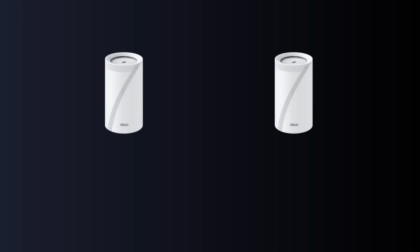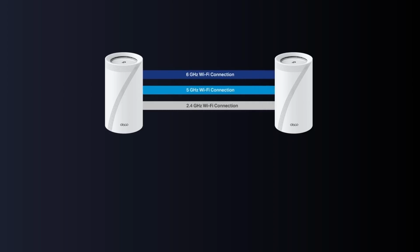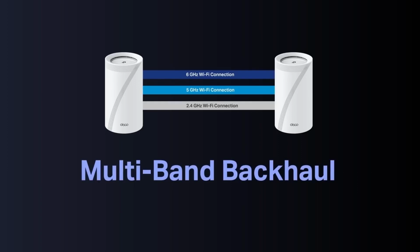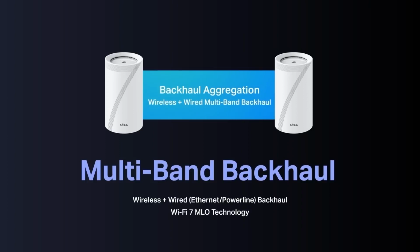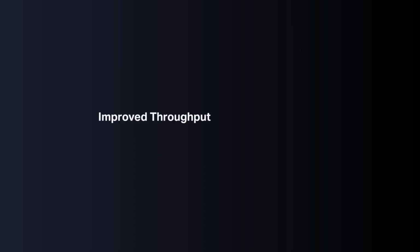From our very first Deco system through our self-developed technology, Deco was able to communicate with each unit simultaneously across different bands. And today, Deco is able to connect wireless and wired backhaul at the same time. And wired backhaul is not only just about Ethernet wired, but also power line wired. With the latest Wi-Fi 7 MLO technology, backhaul aggregation processing is transferred from the application layer to the bottom circuit layer, reducing the processing time and increasing the aggregation flow rate. This way, it greatly improves overall throughput and reduces latency, delivering broader coverage with more stable and reliable connections.